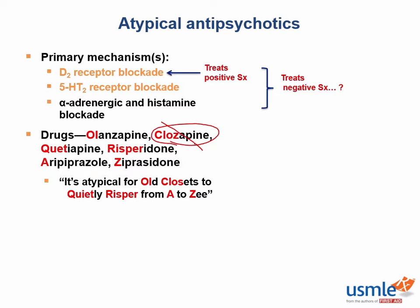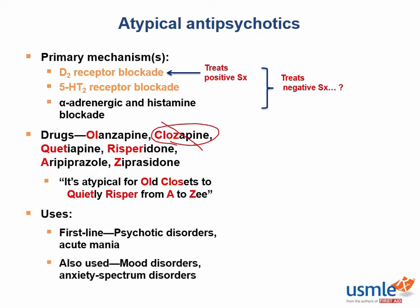The other ones, though, are first lines for most of the disorders that you use the typical antipsychotics for. Remember what those were again? Psychotic disorders and acute mania. That's mostly what the atypicals are used for. But more recently, they actually also found use in the treatment of mood disorders and actually some anxiety spectrum disorders.